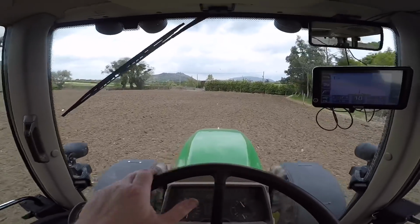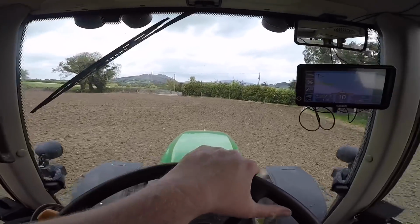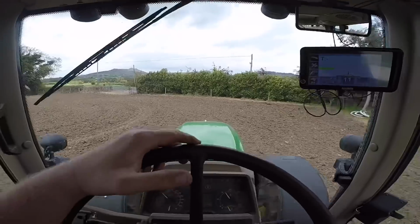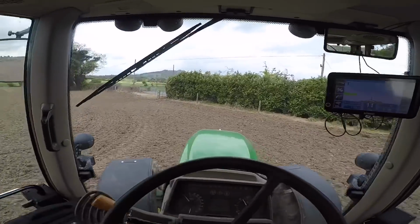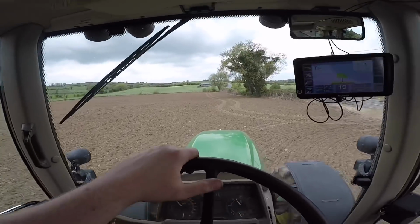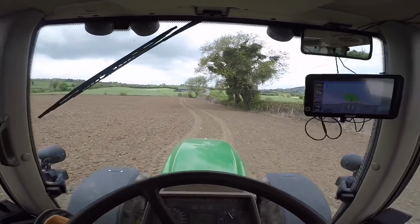I see a few small bits of stones in a few places throughout it, so I'll maybe just go around and pick them up as Ben's doing some of the rolling once I have the fertiliser spread. Not many, there's only maybe a dozen or so. But very happy with how it's going so far.